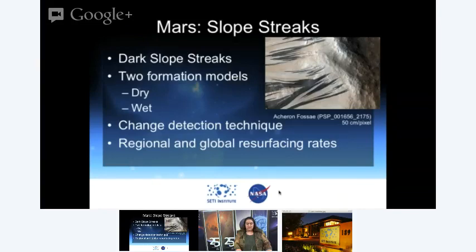So slope streaks are one feature that I've been studying. This is an active process that's forming today that, depending on which model you believe, might tell us something about the subsurface. There are two formation models. So basically, these are slope streaks. This is a ridge or a higher altitude point, and you have these streaks coming down. These features are relatively narrow, a couple hundred meters, and they can be as long as a couple kilometers.